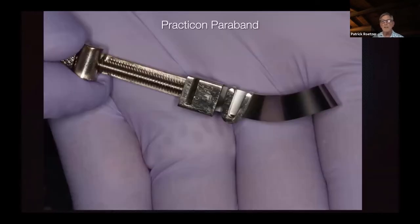So this is what it looks like. Practicon sells it as Paraban. I think you can get the Greater Curve from some of the majors, the vendors, the Pearsons, the Pattersons, etc. This is geometry at its best. The guy that figured this out is somewhere in the Midwest. I talked to him when he came out with it, and he was just really thinking, you know, dentists are great diddlers and thinkers and engineers and micro engineers.